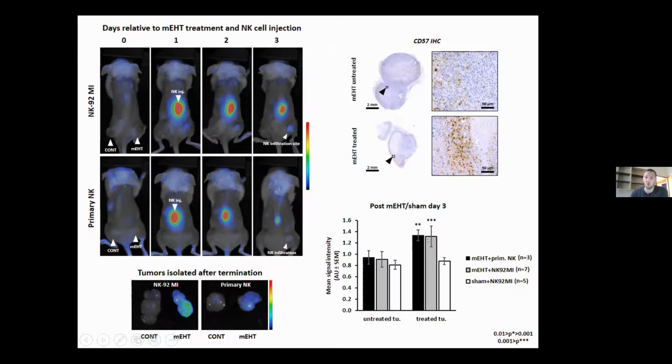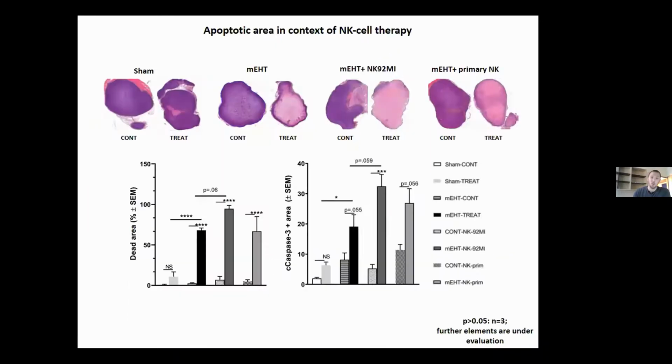And here we can see that both the primary and the NK cell line migrated significantly more. The migration of the NK cell lines was significantly higher to the treated tumor sites. When we compared the damaged tumor areas, we could also see a slight difference between the electro-hyperthermia treated and the combined treated tumors. Although it's not significant, we think that it's remarkable.